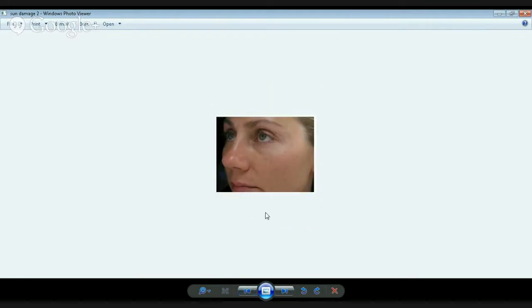This is another lady. Again, generally very good skin. You can see it's shiny. It's got a good tone to it, but you can just see these little blemishes here, just on the tops of her cheek. She hasn't really got too much on the nose, a little bit over there. Classic signs of sun damage, so that's something we can help treat, and I'll get into what we can do later.